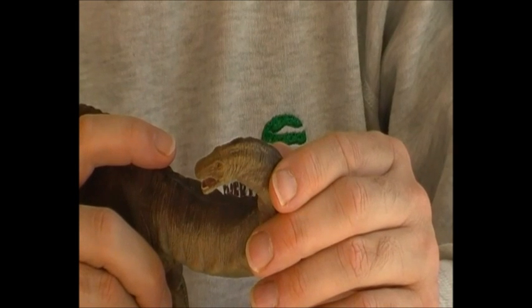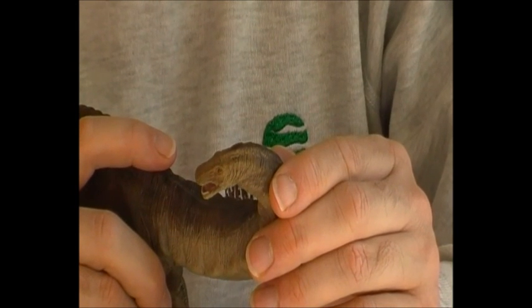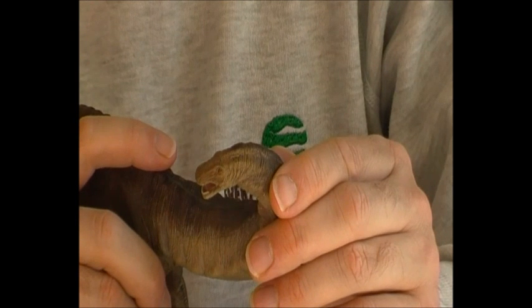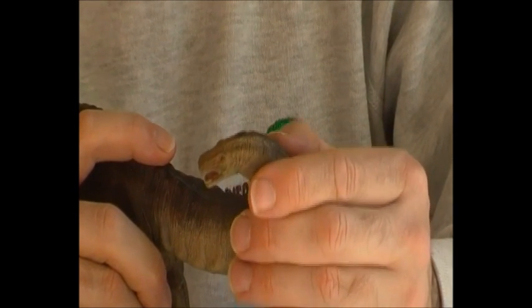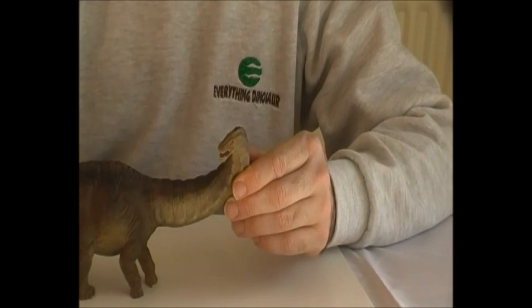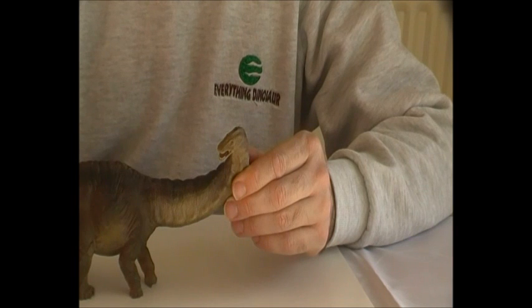Apatosaurus had a skull very similar to that of Diplodocus. It was rectangular in shape with a blunt square snout. The weak peg-like teeth were only present in the front portion of the jaws. This Papo replica does a fine job at recreating the head as it is reflected in the fossil record.